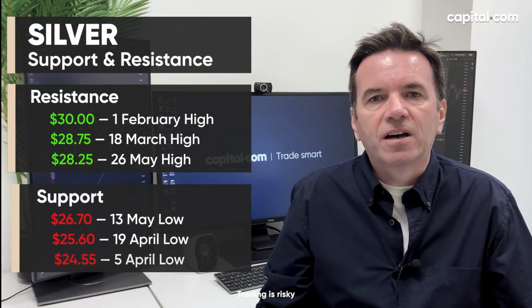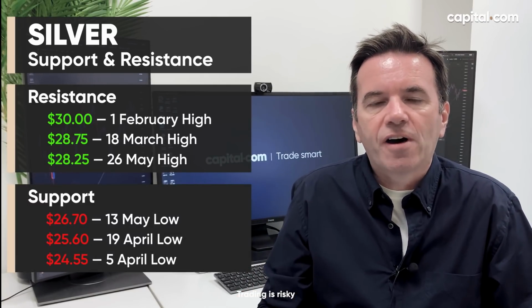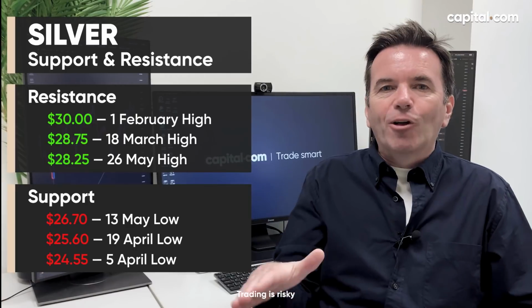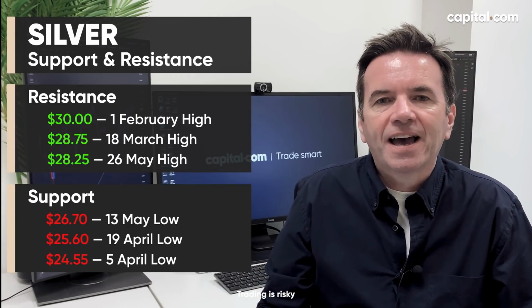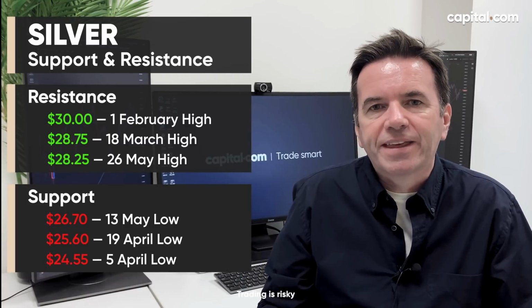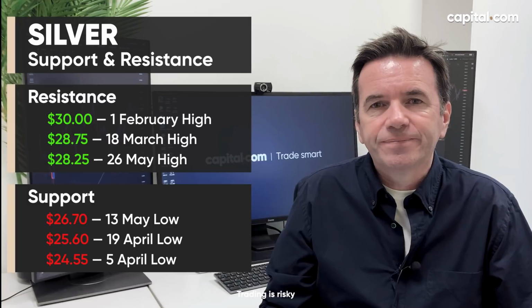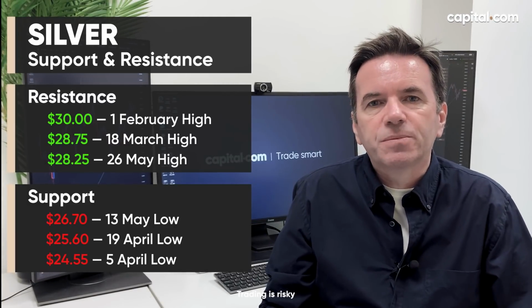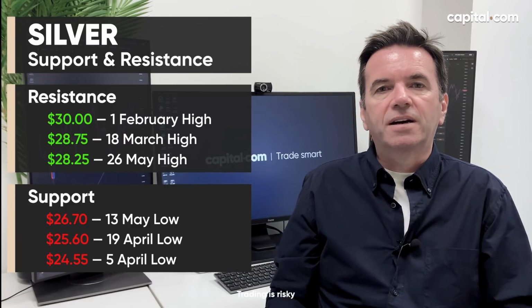So I think we do have some hurdles above $28 an ounce, $28.25, $28.75, some recent highs. I think the ultimate barrier medium term is up at $30 an ounce. On the downside, perhaps is where things get a bit more interesting if we're looking to buy into the recent recovery. So for me, the most immediate support, the mid-May lows, $26.70 an ounce. But as usual, let's put some color on these numbers.